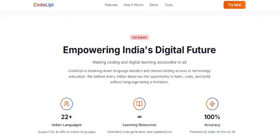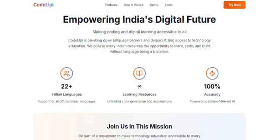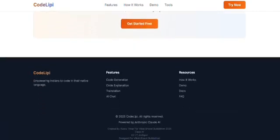What is the impact? Our impact is empowering India's digital future, making coding and digital learning accessible to all. We are all about breaking down language barriers and access to technology education. We believe every Indian deserves the opportunity to learn, code, and build without language being a limitation. Here you can scroll further down below and see the website.